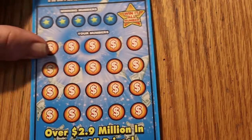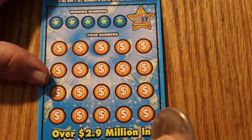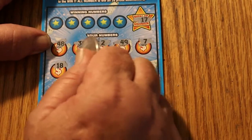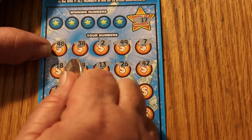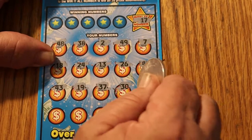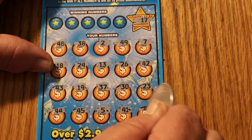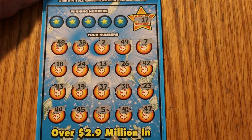And now we are at the magic point where the overall odds should start to kick in. 17 is the win it all. 48, 38, 2, 49, 7, 18, 24, 13, 26, 42, 43, 19, 37, 30, 23, 44, 45, number 5, 41, and 47. All right, no 17s, and don't see anything that looks like a duplicate.